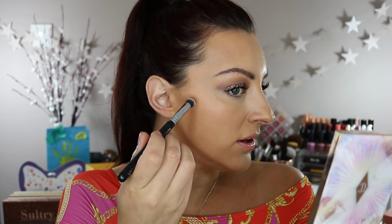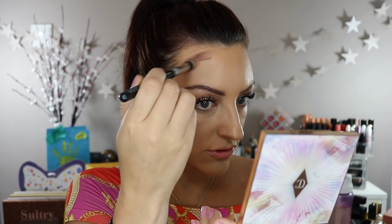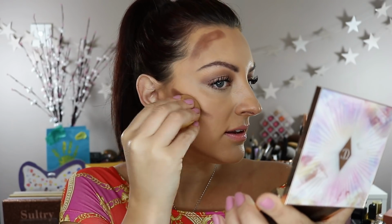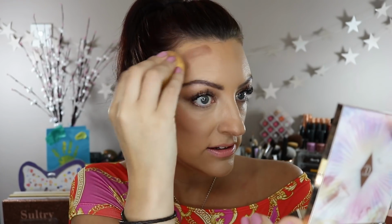You can see how much this picks up. So this is my Zoeva 142, and I'm going to apply more like a contour with a little mini brush where I want it, and then I'm going to press it into the skin with my squeezed beauty blender, and I think this is going to be better. I think using the buffing brush with this formula, it's buffing it away, like it's gone, because it blends so easily and so well. It's a little bit like the Charlotte Tilbury contour wand in that respect.